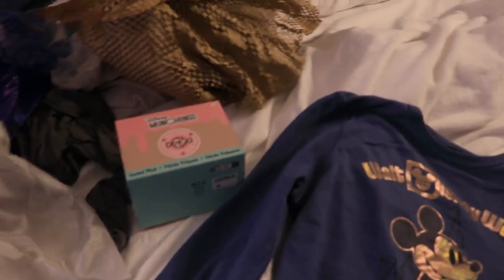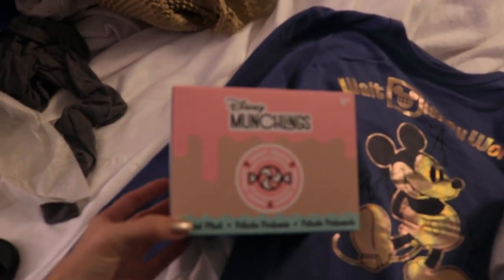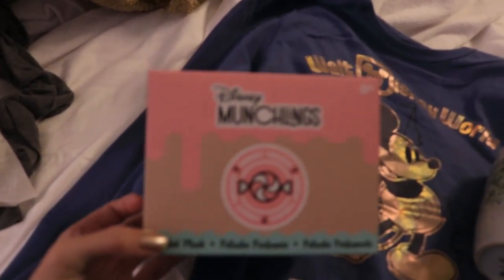I lied. One more thing. I just want to show a couple things that I've picked up. Not getting a whole lot of souvenirs because I mostly don't have room for it. But the first thing is this.